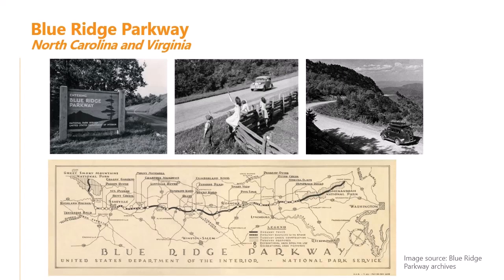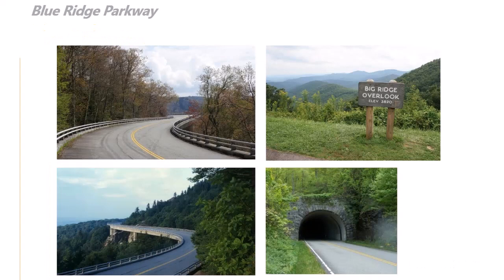The road was first conceptualized during the Great Depression as a route to connect Shenandoah National Park in Virginia with the Great Smoky Mountains National Park in North Carolina. It was intended to provide work for unemployed Americans while also bringing new economic vitality to the Southern Appalachian region. The parkway was built for inclusion in the National Park System under the direction of the National Park Service.